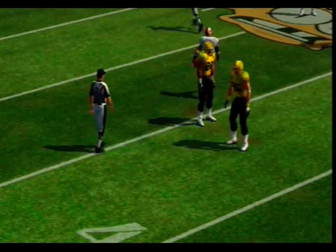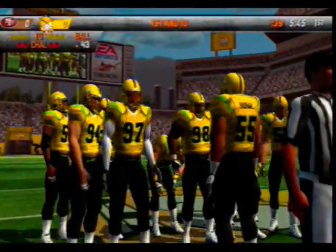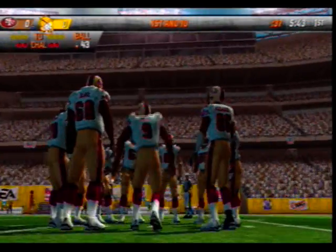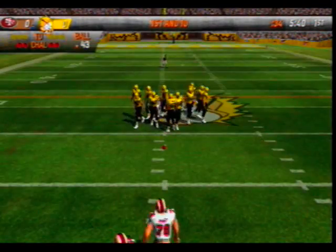Comes up to make the play at the 43. And that gain will get them a fresh set of downs. It was a great run. He saw his blockers create some room for him, and he accelerated right through the hole. Ball on their own 43.